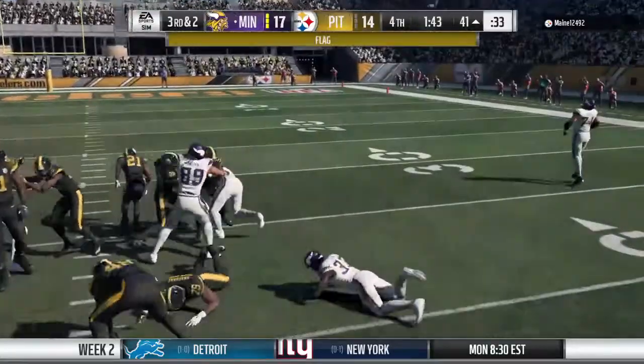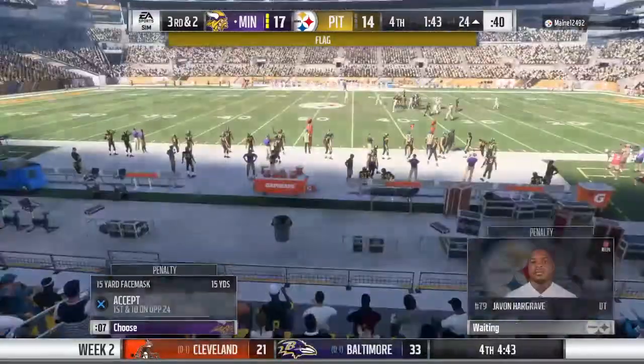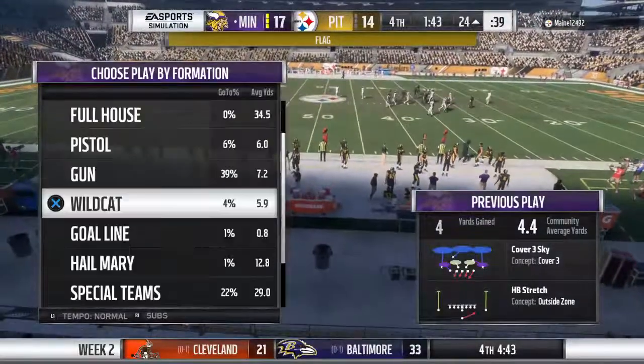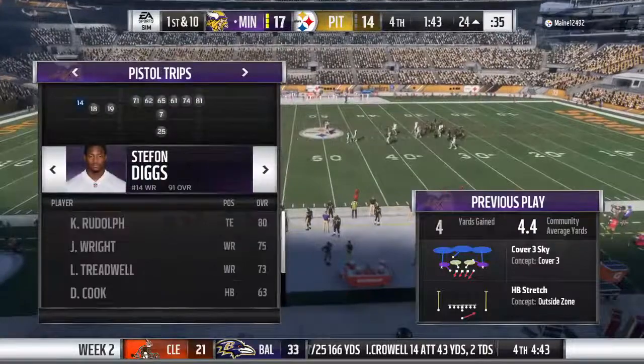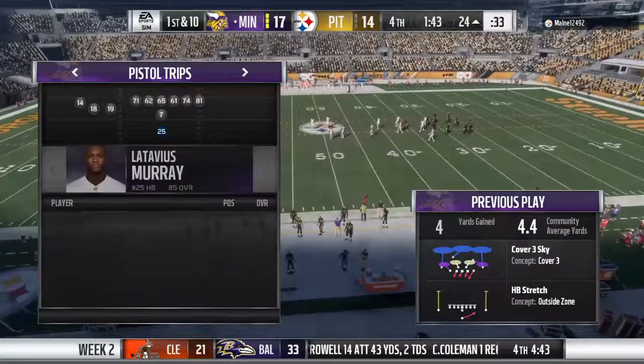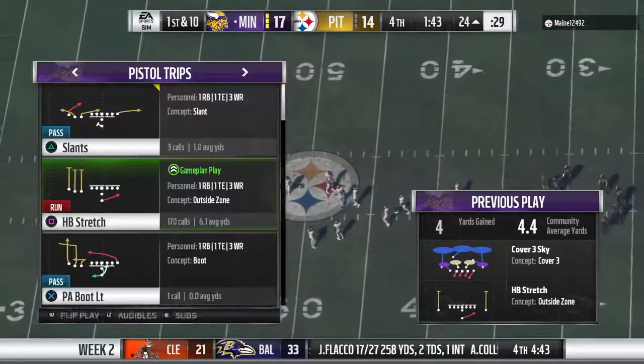Oh, and they had him stopped short of the first, but a penalty marker is down. And that looked like a clear face mask to me. Wow, a personal foul at this stage in the 4th. Hard to believe. Really hard to believe. And now that glow of hope that you had begins to flicker out, doesn't it? Yep.